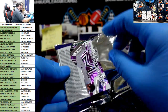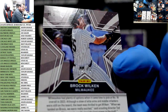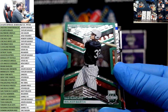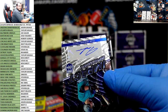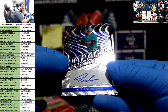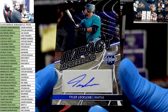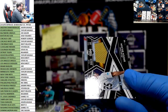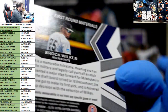Will Sanders, anybody? Anybody could look it up, maybe. Brock Wilkin, Future Stars to 49 that time. Walker Martin to 499. San Fran. Tyler Locklear. Heatherson for Seattle. Big Air Jairz, PC. Wilkin, Relic for Milwaukee.